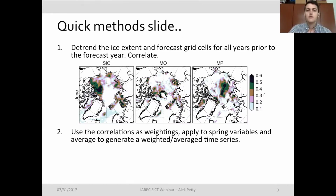So we apply those correlations or weightings to the springtime variable that have been detrended already. And so we then generate this kind of weighted average time series of our springtime variable of interest: sea ice concentration, melt onset, and melt ponds. One quick thing to note here is we can see how different all these variables are.